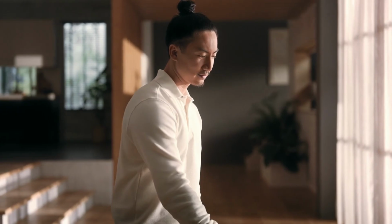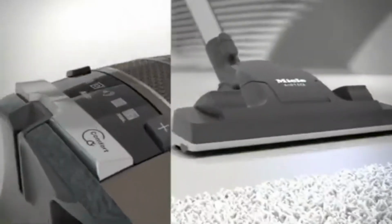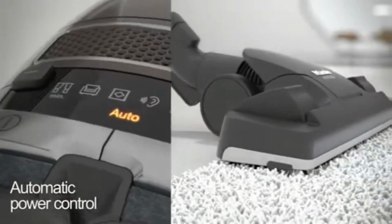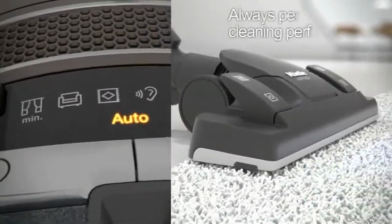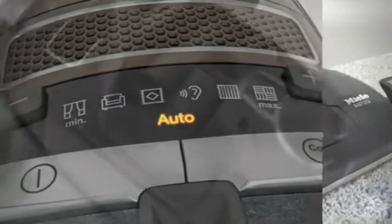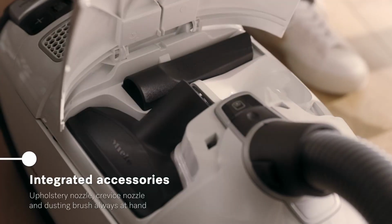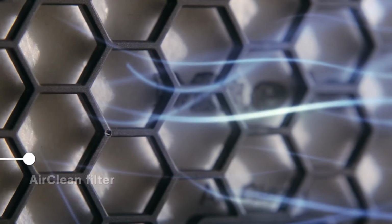a significant improvement over the Boost CX1's limited range. The Complete C3 excels on bare floors, where its powerful suction easily removes fine dust, pet hair, and debris. The included Parquet twister floor head rotates 180 degrees, making it incredibly maneuverable around furniture legs and in tight spaces. When testing on carpets, I found the vacuum's 6-level suction control dial invaluable, allowing me to precisely adjust the power based on the carpet pile height.